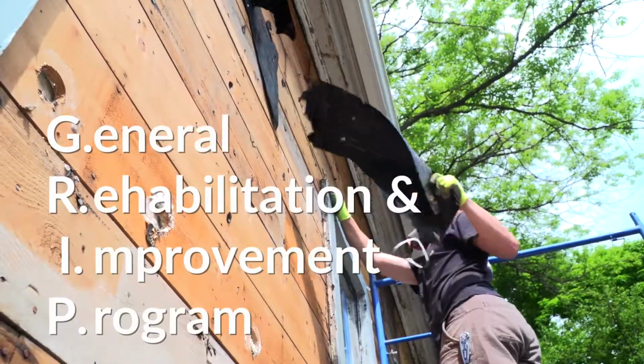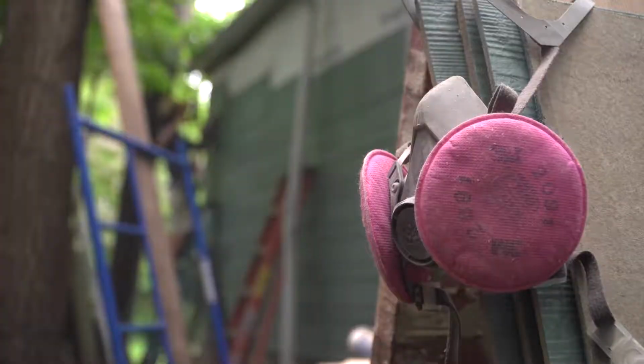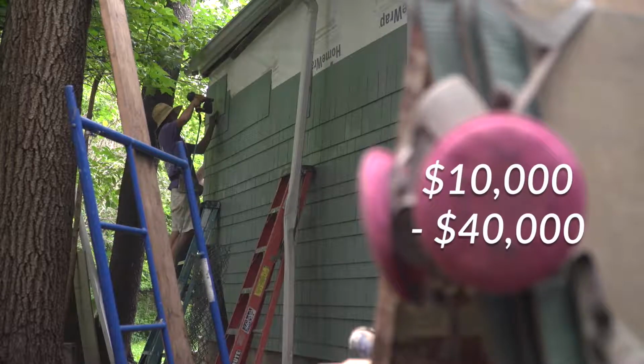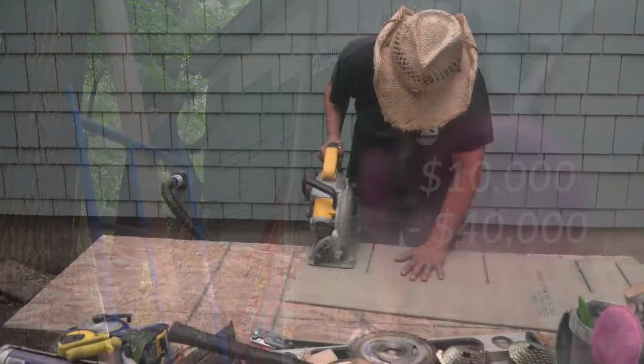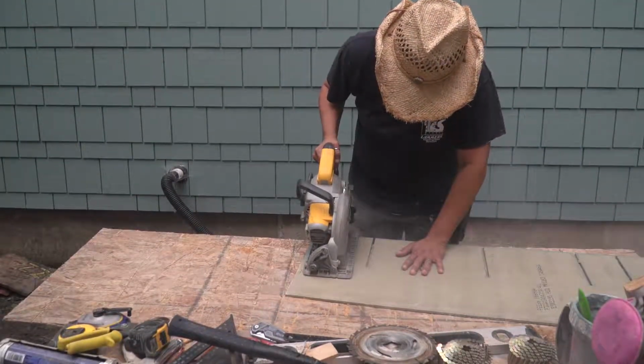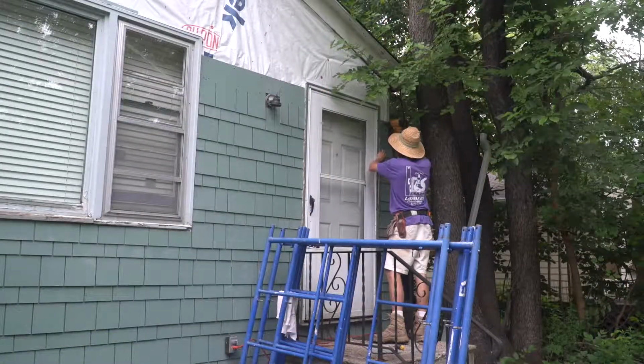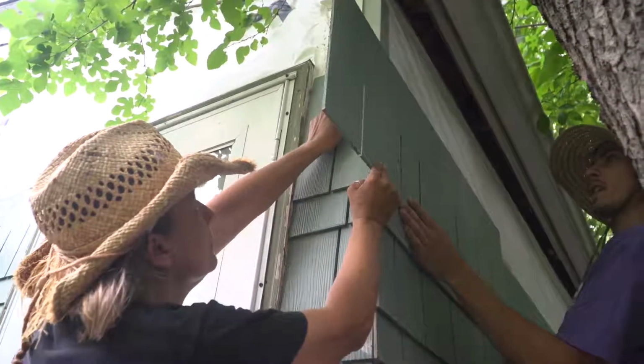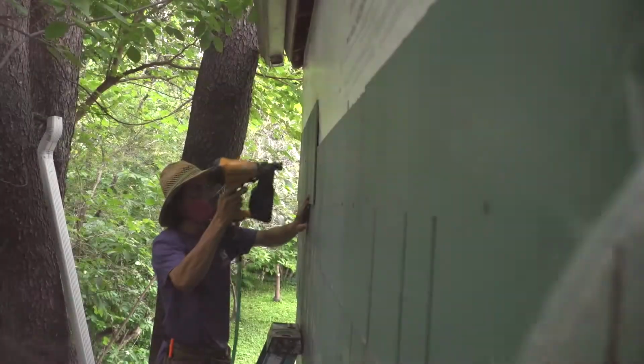General Rehabilitation Improvement Program. This loan is designed for remodeling projects that fall between $10,000 and $40,000. The best part is the low interest rate. It's a 20-year loan, and our interest rate is 2.75, which you cannot get at any financial institution that I know of around here.